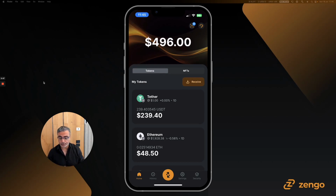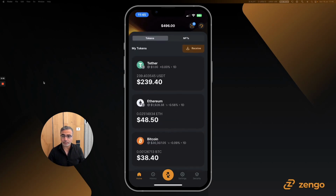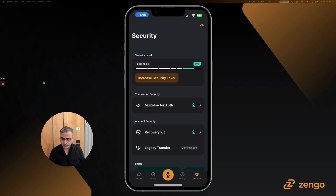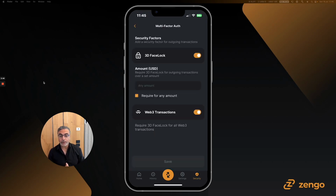It's very, very simple. So this is Zango, my real-time mirroring of what happens on my phone. You go to the security section, and you have a new option called transaction security. You go there and you basically activate it. It's part of our Zango Pro subscription package.